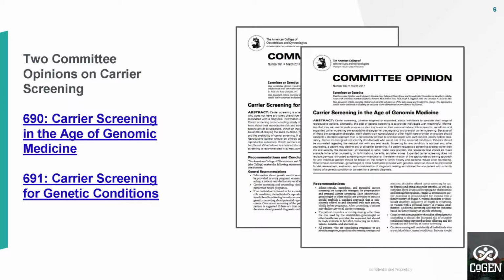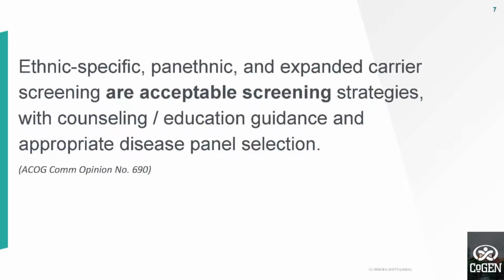The second one, 691, is really a consolidation of all the individual ACOG guidelines for carrier screening into one document, plus expanding it a little bit, which we'll talk about. So this is from 690, the first bulletin, and this was a big change for them because previously ACOG had only supported ethnic-specific or limited ethnic screening for certain conditions and a couple of disorders for general pan-ethnic screening.